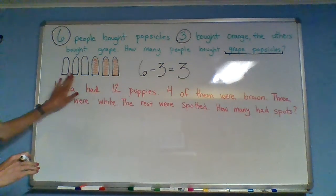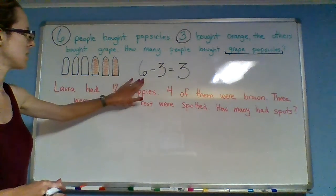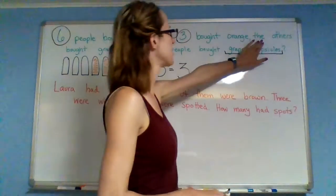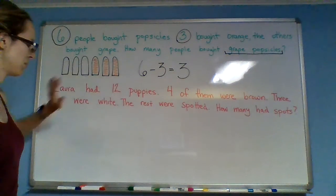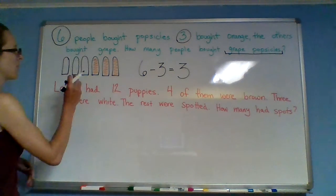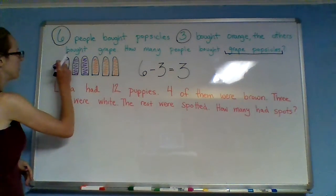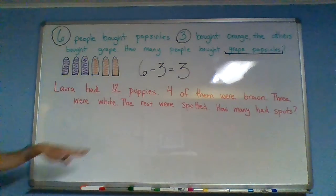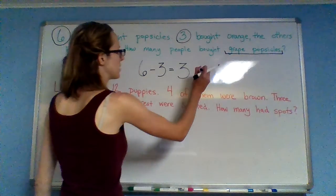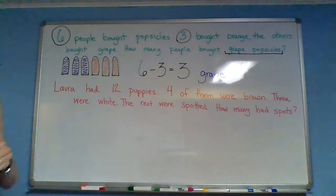So 6 people bought popsicles. I drew that out. 3 bought orange. Drew that out. Did my problem. That leaves us 3 that we don't know. The next part says the others bought grape. Whew. So now I know for sure that of the 6 people who bought popsicles, the ones that didn't buy orange bought grape. So 6 total minus the 3 orange ones leaves us with 3 grape popsicles.